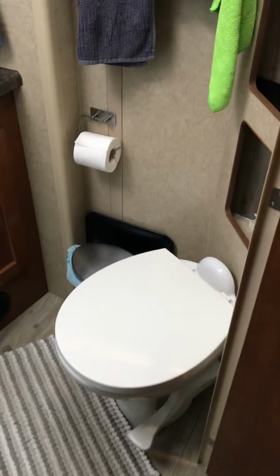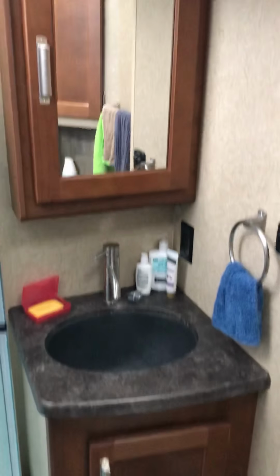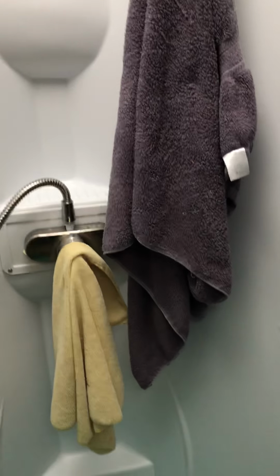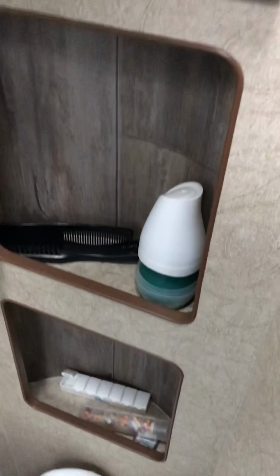So in the bathroom you have the porcelain toilet, the sink, vanity, and a nice shower. So the shower has the door instead of just the curtain, which is nice. And then beside the shower you have cupboards. And in back you have a cupboard. And then storage down here.